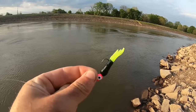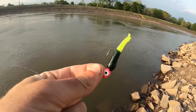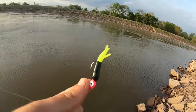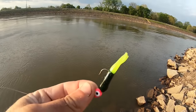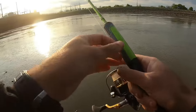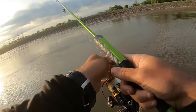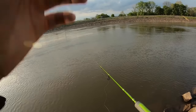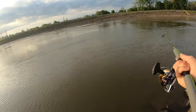Not sure if y'all caught it or not, but I caught that last crappie on a blackened chartreuse tube. I wasn't getting any bites anymore on that salt and pepper on top or on the grub, so I decided to mix up the colors again. Like I mentioned, as the sun starts to set and it gets a little bit darker out here, I normally have better luck with darker colors like this black and chartreuse.